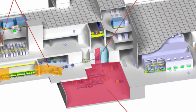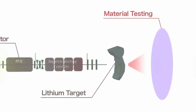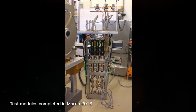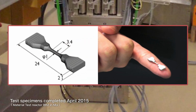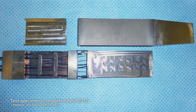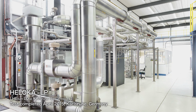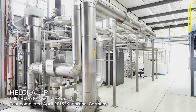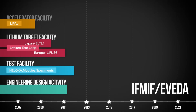Secondly, the test facility will test different fusion reactor materials in a bombardment of neutrons. Test modules were manufactured to validate their design, with the ability to test over 1,000 material specimens. Tested materials need to be protected from overheating. For this, a full-scale cooling system prototype was successfully built and validated in Karlsruhe, Germany.